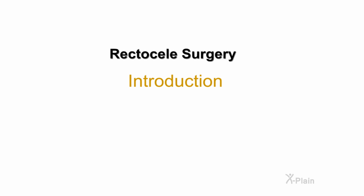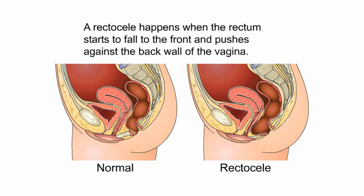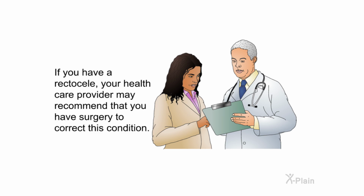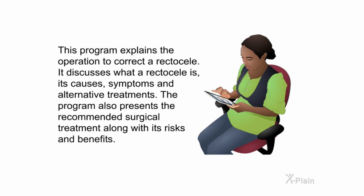Rectocele surgery. Introduction. A rectocele happens when the rectum starts to fall to the front and pushes against the back wall of the vagina. If you have a rectocele, your healthcare provider may recommend that you have surgery to correct this condition. This program explains the operation to correct a rectocele. It discusses what a rectocele is, its causes, symptoms, and alternative treatments. The program also presents the recommended surgical treatment along with its risks and benefits.